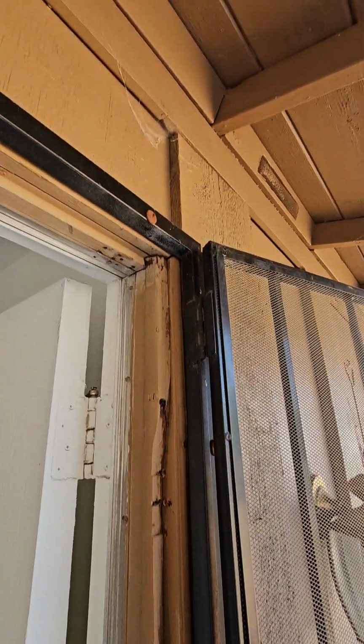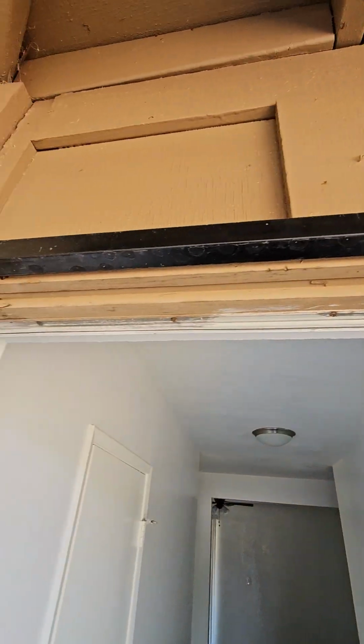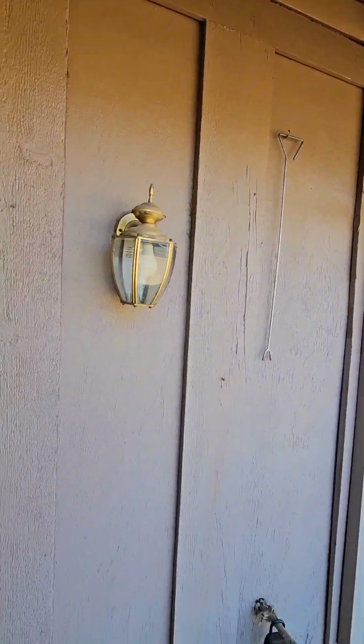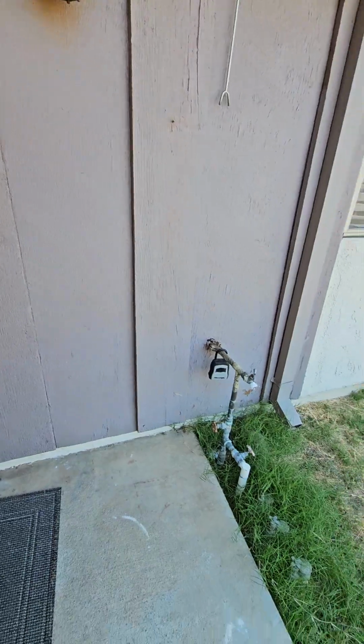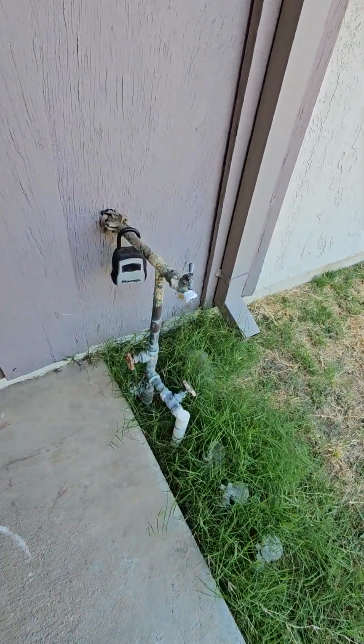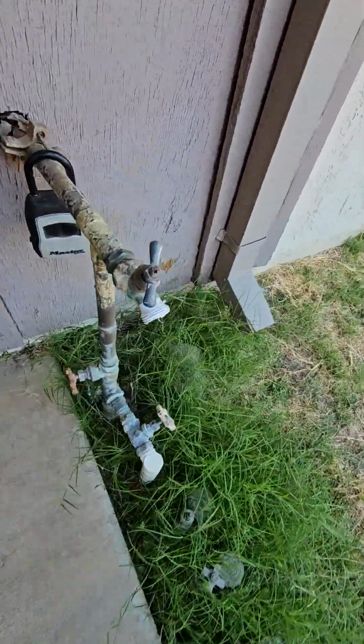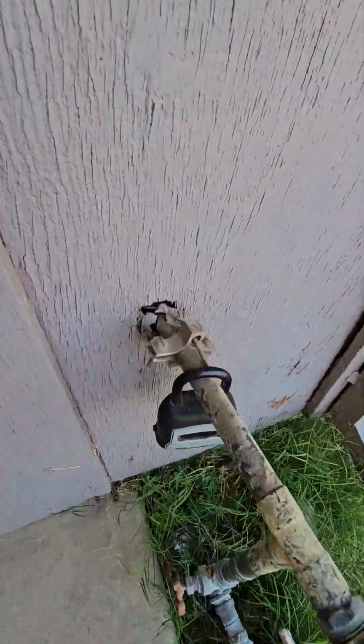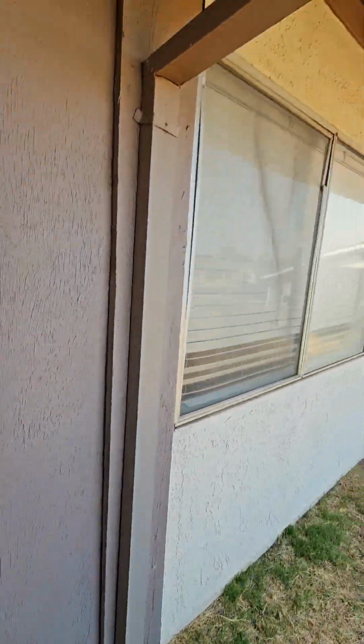Cracked wood there. Holes throughout. You do have nail holes and wood split on the front exterior. Light is dusty. You got the shut off there for the sprinkler. You have this one for the house. You got a little bit of a gap in the wall, a little paint chipping area there.